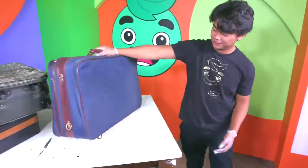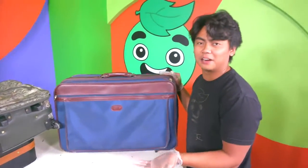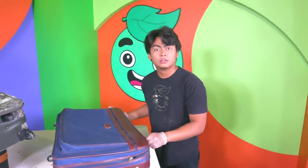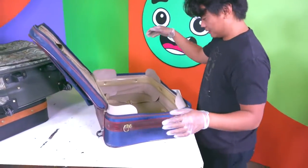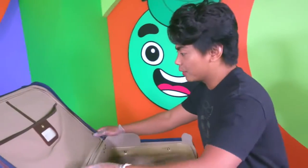Okay, let's do this one. This one's a little bit heavier, a little bit dirty. Maybe the person had a lot of bags and just didn't want the bags anymore. Maybe the person is a bad person and had to flee the state, flee the country, and then I have that person's belongings. Therefore, it may be dangerous. Maybe not. Look at this one. Nothing. Nothing. You lose.